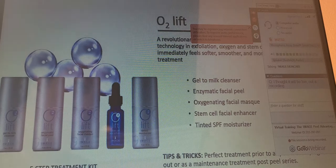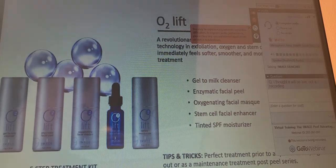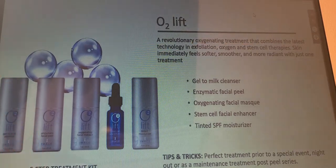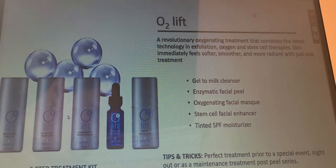Perfect treatment for a special night or maintenance in a treatment peel series. This is also great for teens as well. They love this treatment, and it's really selfie ready. So if you have one of those teens that likes to take pictures of themselves, the foaming mask is definitely fun to photograph as well.